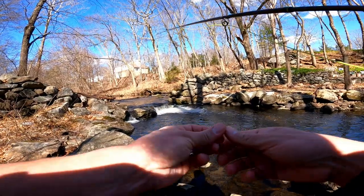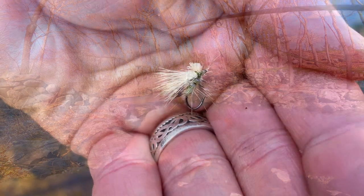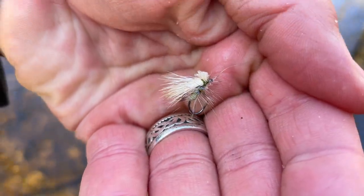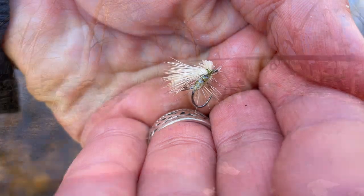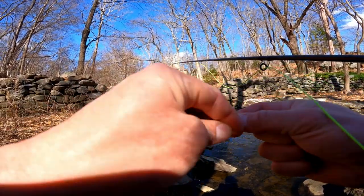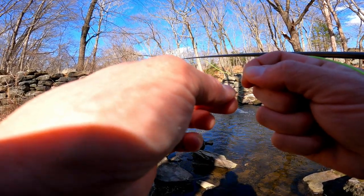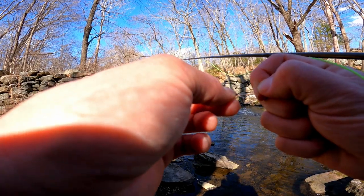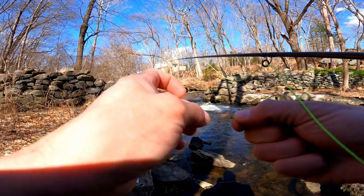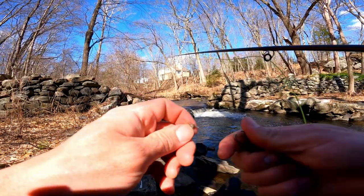Fish rising like crazy. Okay, we gotta head up there. We gotta head up there for sure. So I'm gonna throw an elk hair caddis back on here. My last goal at Hop Brook today is to get a fish on the dry. I couldn't really manage to do it, but I overshot the place where I planned to stop kind of on a whim, not thinking that I was gonna see some more risers. So I think I need to seize this opportunity and try to make this dry fly fish happen.